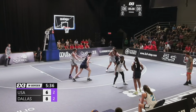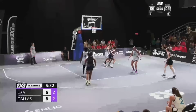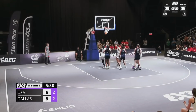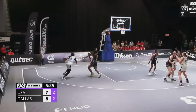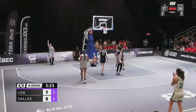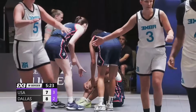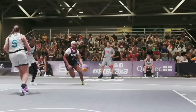Six seconds on the shot clock. They go to Burdick, straight up over Zimmerman. Those two have been teammates, played plenty with each other. Now against. I'm going to say that's a foul on Taylor. Some extracurriculars.